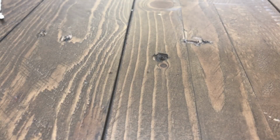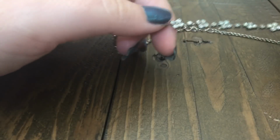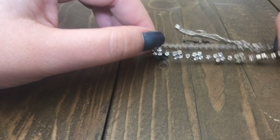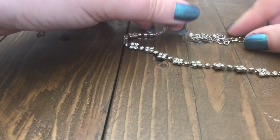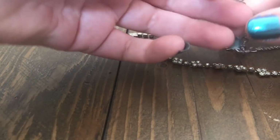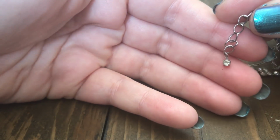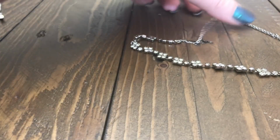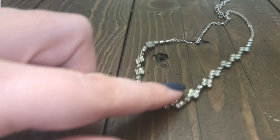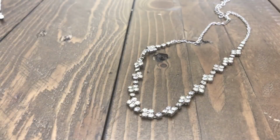Another rhinestone necklace. This one's got a hook, and the rhinestones are in a box type fashion. It's a little yellowed. I like little details on jewelry. So this one with the rhinestone at the end of the chain, I thought was nice. So I did quite enjoy that one. I thought it was nice.